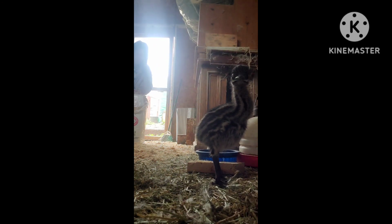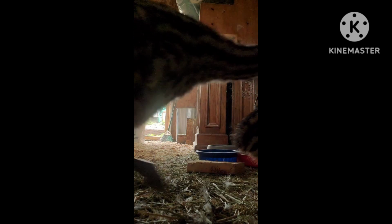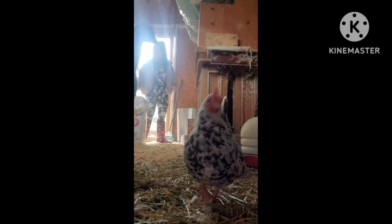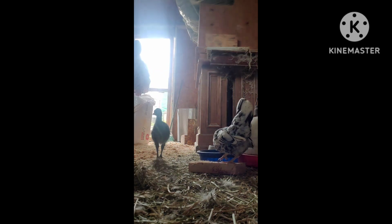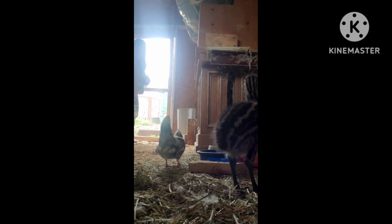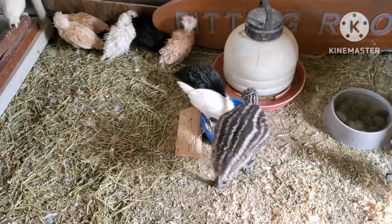Okay. You like this, Aki? It smells really good. It actually smells good. And I'm gonna put some right there also. Help me spread them out, Aki. Also gonna add hay. That way they can enjoy eating it too.